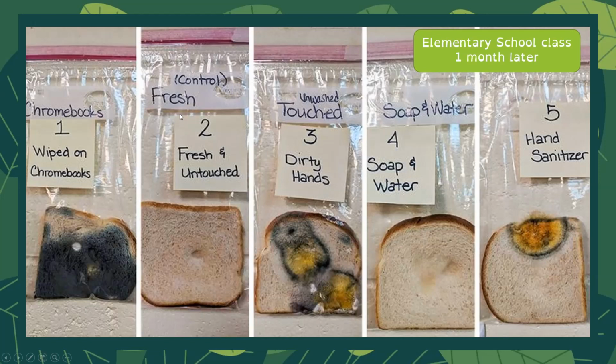First, we have the control piece of bread, which is this number 2 bread, which just shows you that bread in a bag for a month does not really have any mold on it. It is clean. Nothing's grown there. So the bread on its own is not moldy.